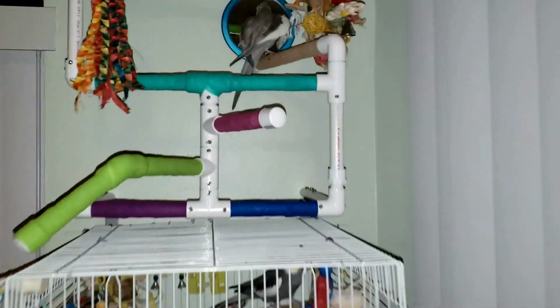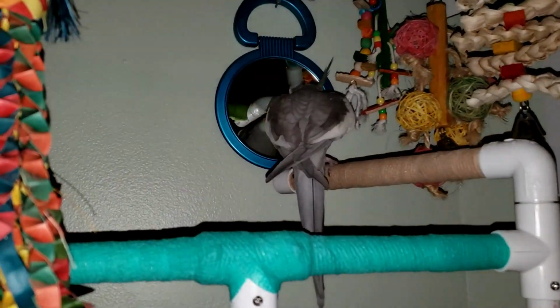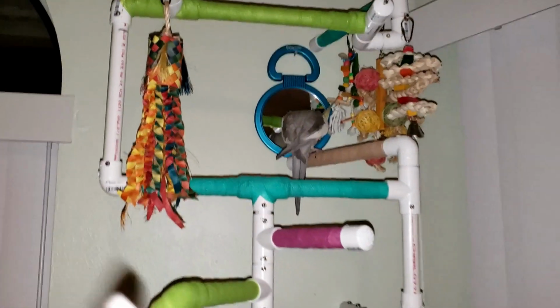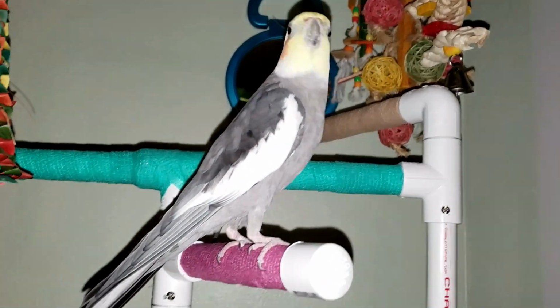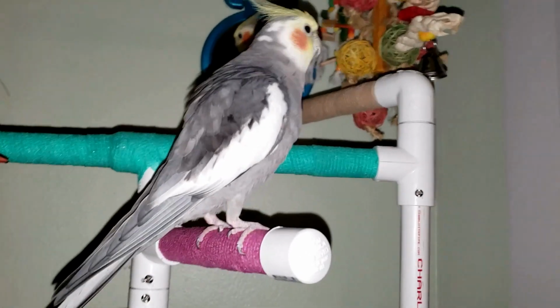I just put Cuckoo Nut on the play stand. I put a little mirror there temporarily so that he wouldn't be scared of the play stand. I still have to put the rest of the toys on the play stand. Oh my gosh, Geraldine is in love with this play stand. The second I put him on here, he started singing.